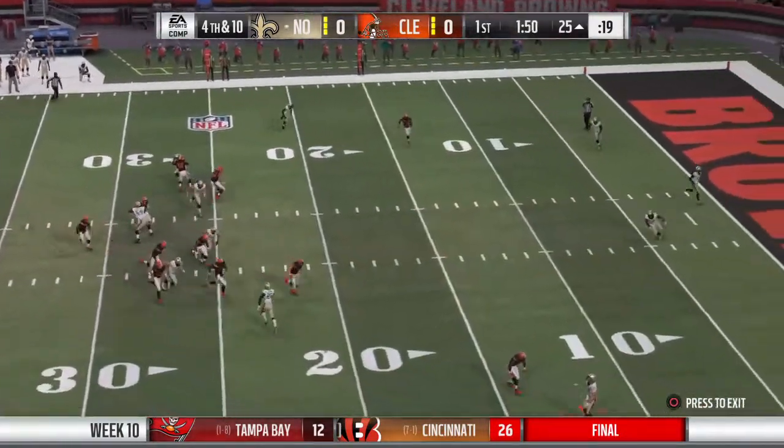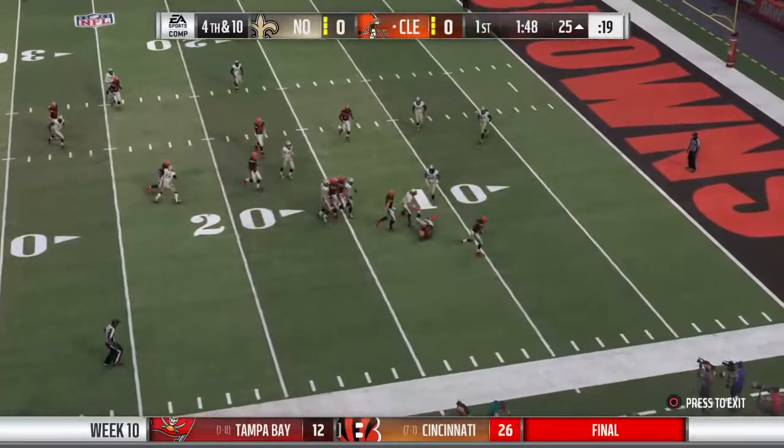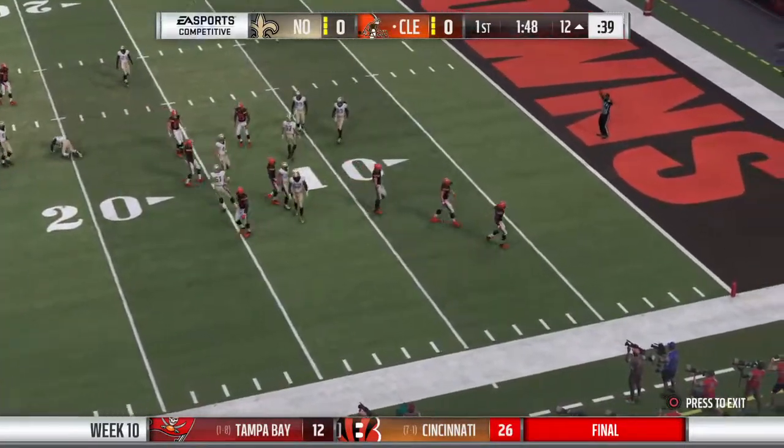Oh, it's a wobbler here. And this is picked up by the Browns.